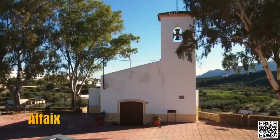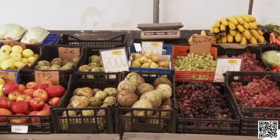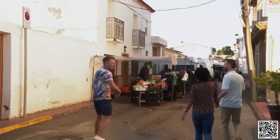For my next option, we're heading 15 minutes further inland to the village of Alfaix. On the way, we're stopping off at a village nearby to check out our five a day. Now, I know you love a market, don't you? We do. Yes, love a market.